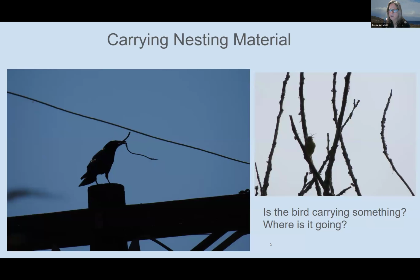Okay, so carrying nesting material. This is a big tip-off that the bird is doing something. We have here on the left a crow. Crows started carrying sticks around in my neighborhood about 5 weeks ago. And then on the right, I think it's an orange-crowned warbler that's also carrying nest material, much smaller in diameter.